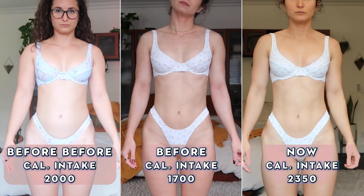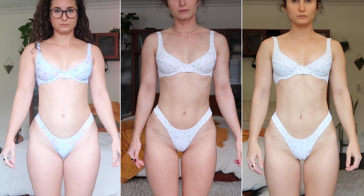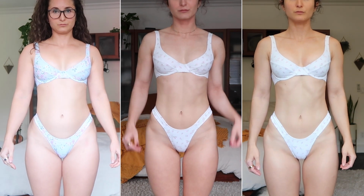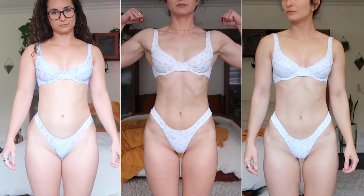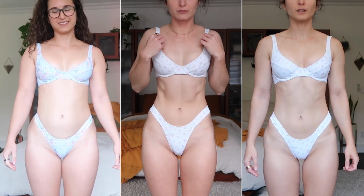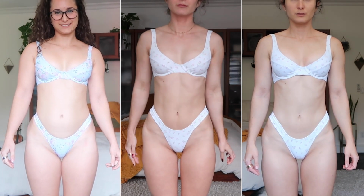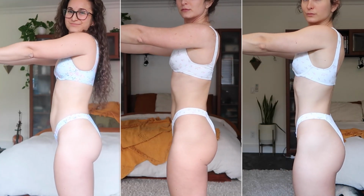Pictures are one of the best metrics of progress because they tell a story from a much different angle than the numbers. So looking at my before and my current physique, I feel like I basically look the same, which was the goal. From the front, I think I look a smidge leaner actually, but that could easily be just a difference in lighting, so I'm not gonna count that. From the side, I also feel like I look the same.